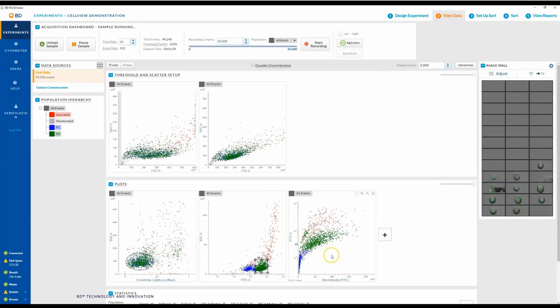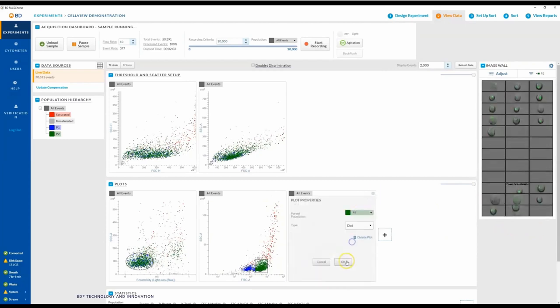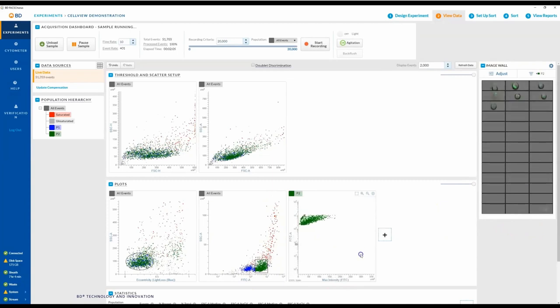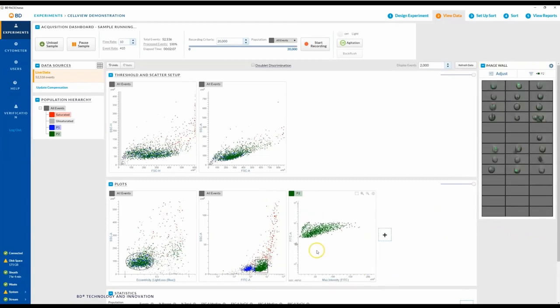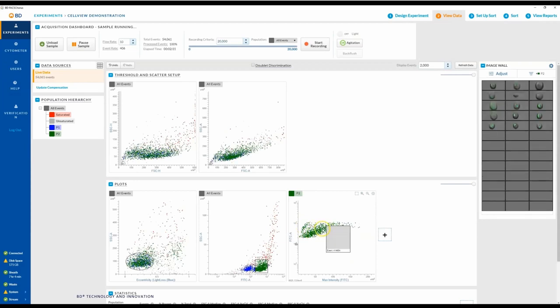So what we have here is a FITC max intensity plot. Now, max intensity is an imaging parameter that gives you information about the brightness of the brightest pixels in the image. And if I zoom in here, you can see that there are actually two populations here within these FITC positives.